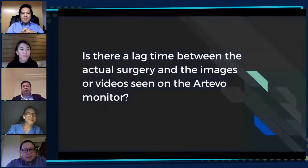Agree. All right, that's very reassuring to know that that's how it is with transitioning to the ARTEVO. I think we have another question. Is there a lag time between the actual surgery and the images or video seen on TV? I believe they're talking about the latency between the microscope and the TV. Anyone would like to answer this?